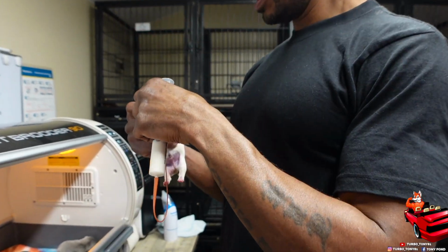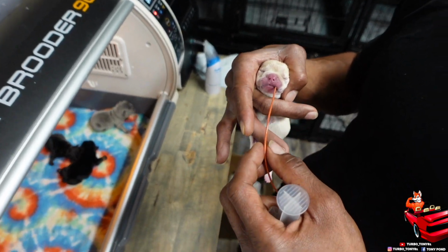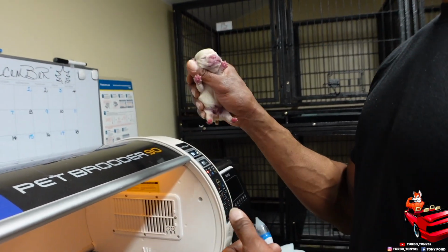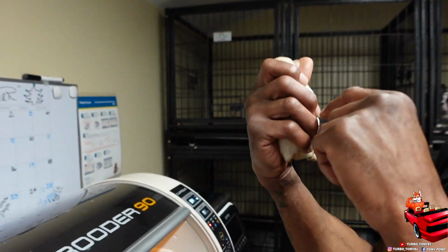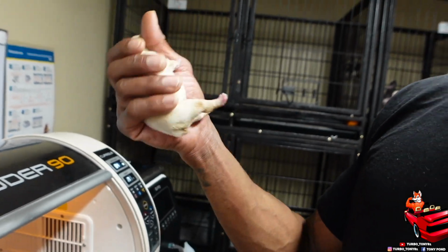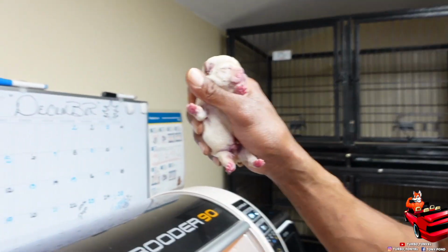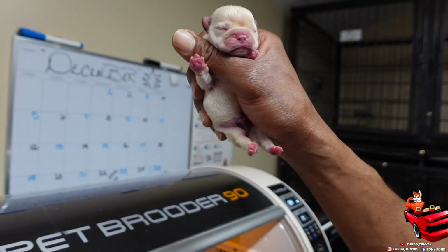Give him 5 cc's. He weighs 5 ounces. Slowly pull it out. Yes, sir. Oh, man. I normally clean them right after that. I think this one here is going to end up being a chocolate cream. Around the ears starting to turn brown. Yep, starting to see little brown features to him. So he's probably going to be a chocolate cream. He looks good too. That's my keeper here.